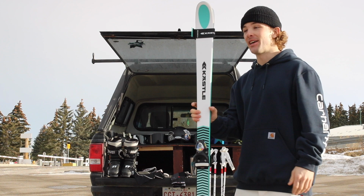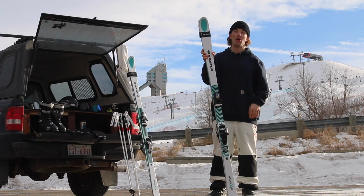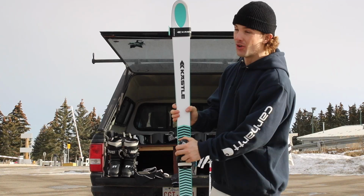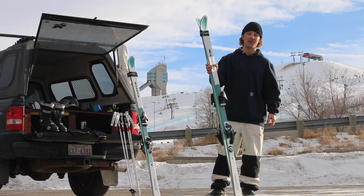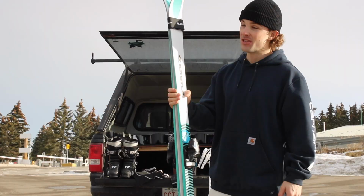As for the bindings on them, this year I'm running the Pivot 18s again. Last time we talked, I had just changed over to Pivot 18s, and I've liked them ever since then, been skiing on them. I was on the 14s before and then moved up to the 18s. I know they're making 15s now, and they have the full one piece toe piece as well, but I'm still a fan of the 18s. I ski my DINs at around 14-ish, so it's not like maxing out the 18s, but it's just in a comfortable zone for these bindings. Yeah, I've been a huge fan. Haven't had any problems with the Pivot 18s at all.